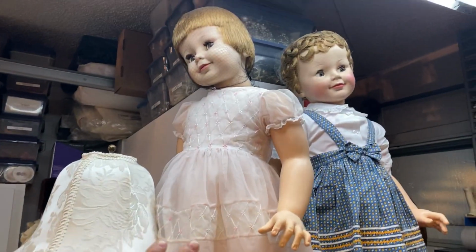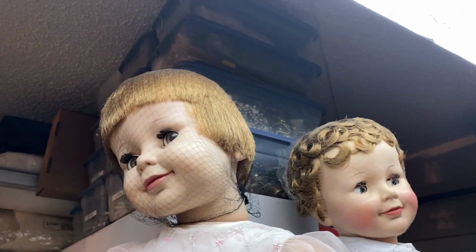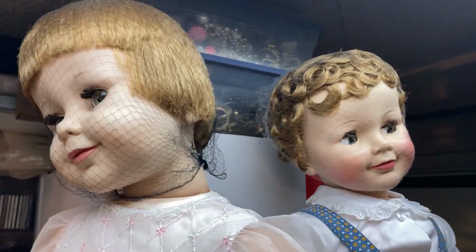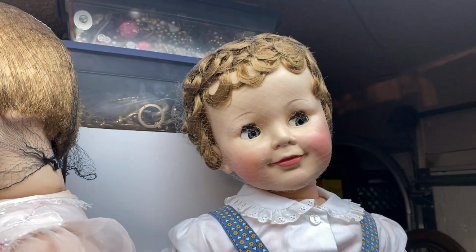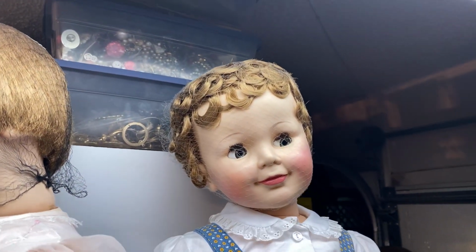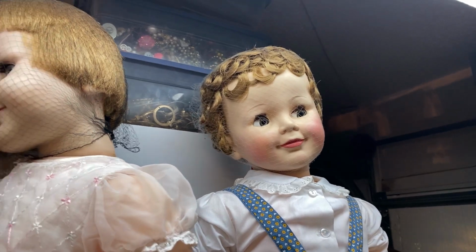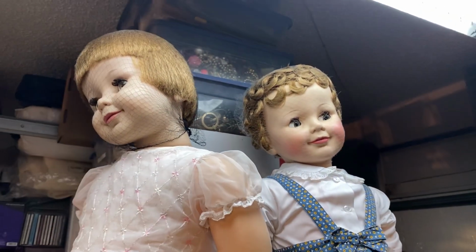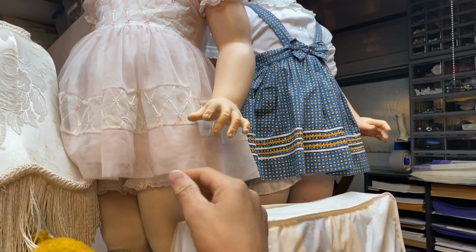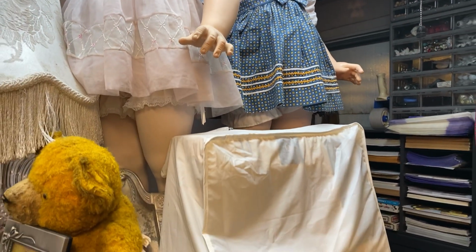Okay. These are Janies. Oh, Janies. Madame Alexander. And these are restored by me. Look at that. All the ringlets. Just the hair alone takes several weeks to get them set and curled properly. This is a rare outfit. This is an original factory outfit, but I don't believe it belongs to her. But it fits her well, so that's part of that.